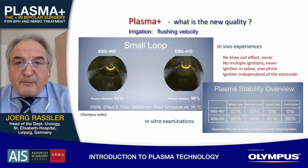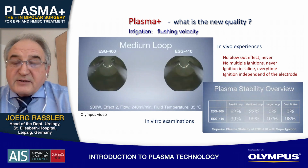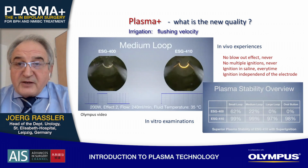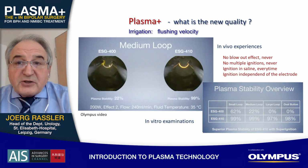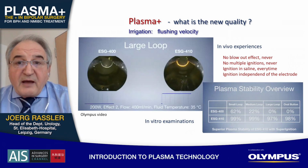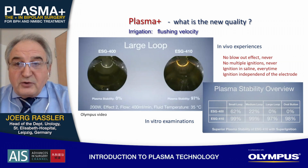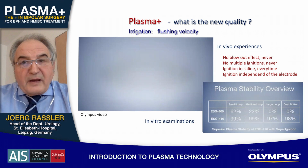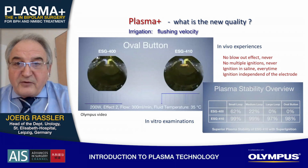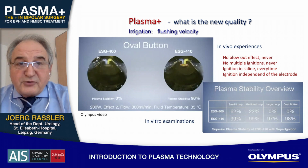with Plasma Plus we have no blowout effect that we could have with very cold water and a high inflow of irrigation fluid. We have no multiple ignitions, never. So we need only one ignition of plasma and it works. We have an ignition in saline in all cases, so we can ignite our loop and then go with the already activated plasma very slowly to take a very small slice. And the ignition is independent of the electrodes.